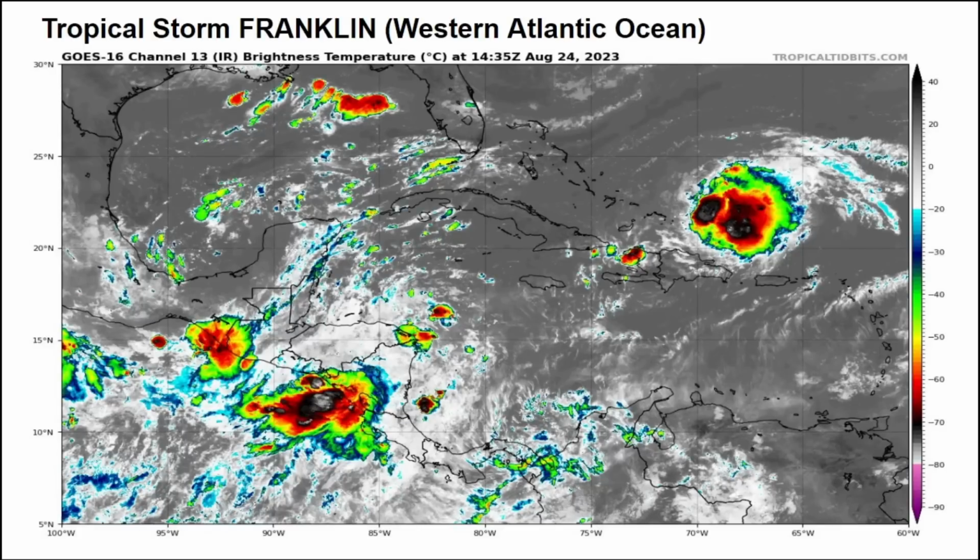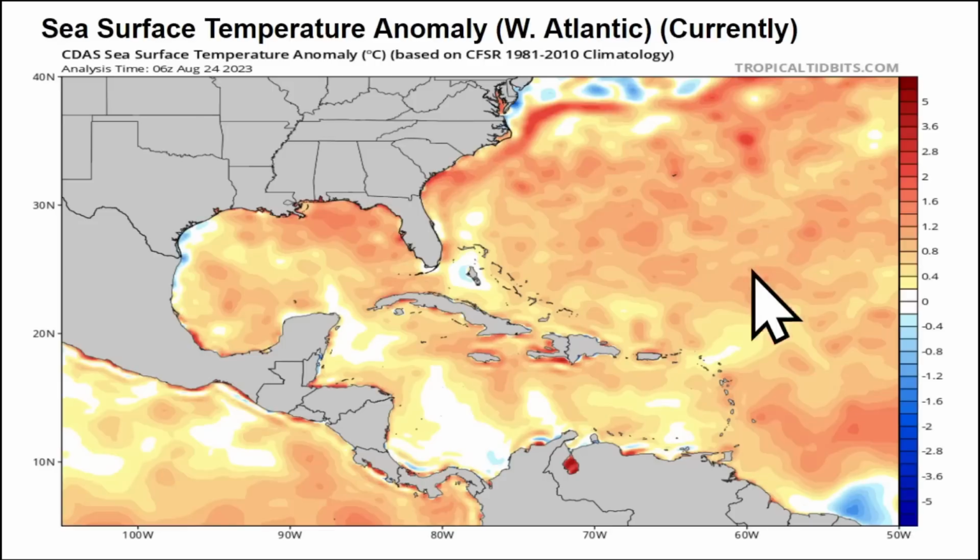So let's get into the forecast here. This is Tropical Storm Franklin that is just moving to the north of the Dominican Republic. That did bring a lot of heavy rain to the island there of the Dominican Republic over the last couple of days. That is now pressing northward and now over the open waters of the Western Atlantic.